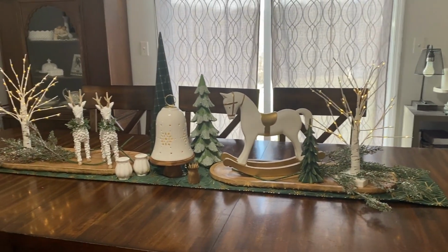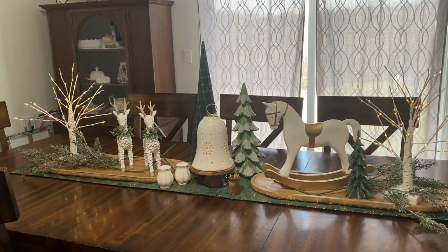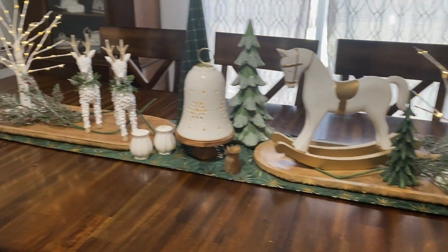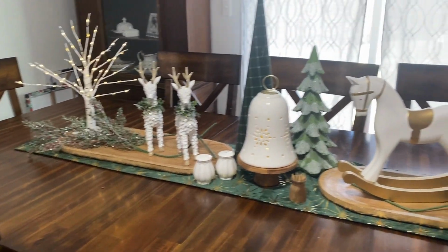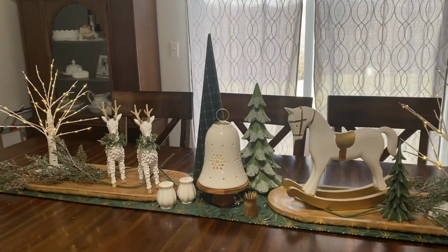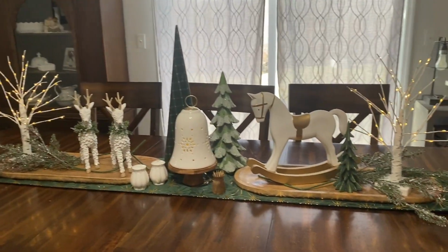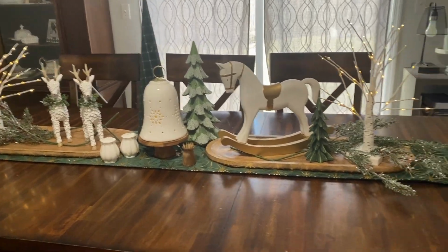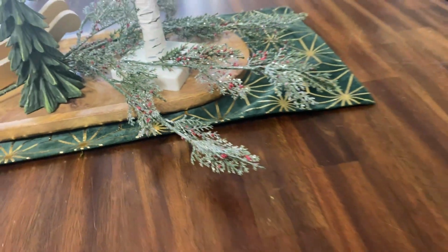Okay, so this is what I have so far, and I really do like it because I think it's pretty simple. It's not overwhelming. It's not gigantic, or we can't see each other's faces through it. I'm not super in love with the two trees right here, but we're gonna go with it for now. But I definitely need some red. So I have the white, I have the gold, I have the green. There's a little bit of tiny red berries in this, but I need more.